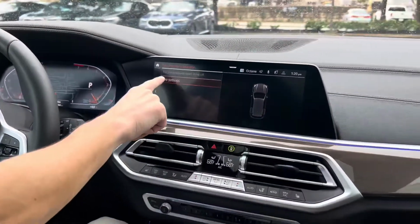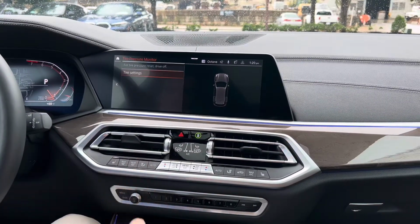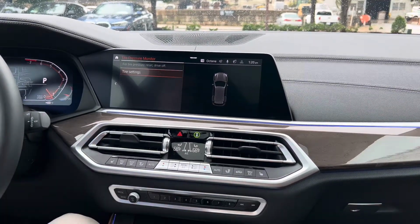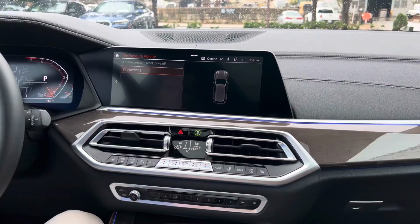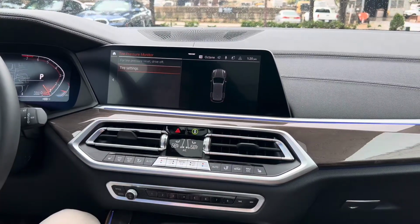Now on the screen it says for tire pressure reset, drive off. So you do actually have to drive around for a bit to reset your tire pressures. It won't do it just sitting stationary. In this case, you activated the reset. All you have to do is drive about 2 miles and the tire pressures will reset themselves. It'll be all good, and that light will finally go away from your dashboard. So that is how to reset tire pressure monitors.